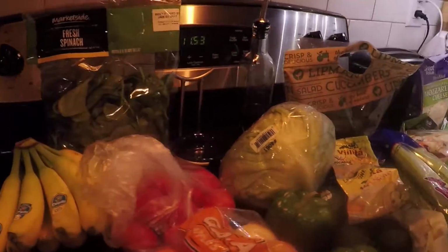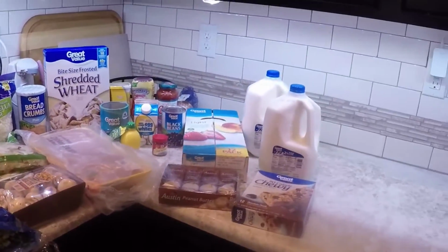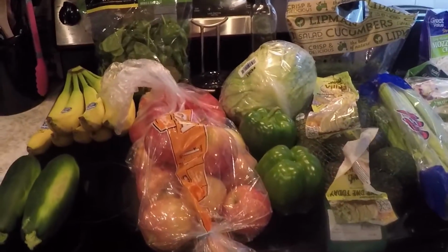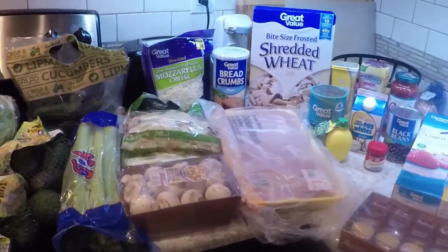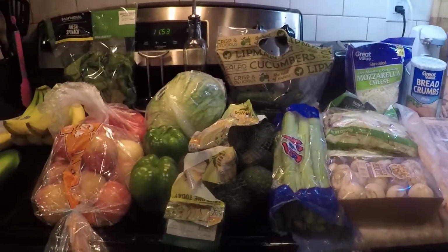So that is our grocery haul for week one of No Spend January. $60.91, as I mentioned, not too bad. So I budgeted $100 per week for groceries, and we came in under budget. So that'll leave a little bit in case I forgot anything or if you need to pick anything up midweek.